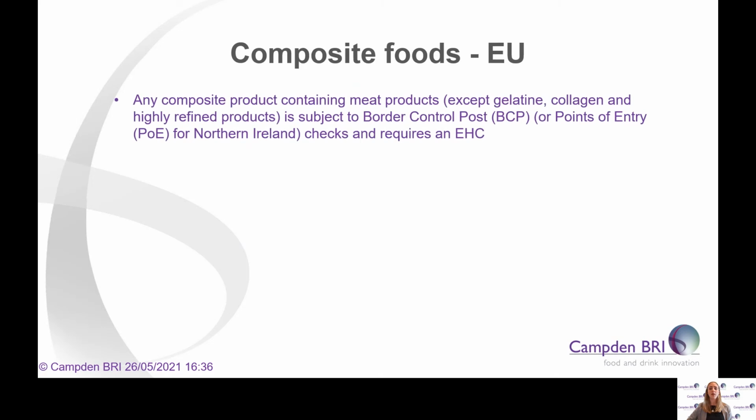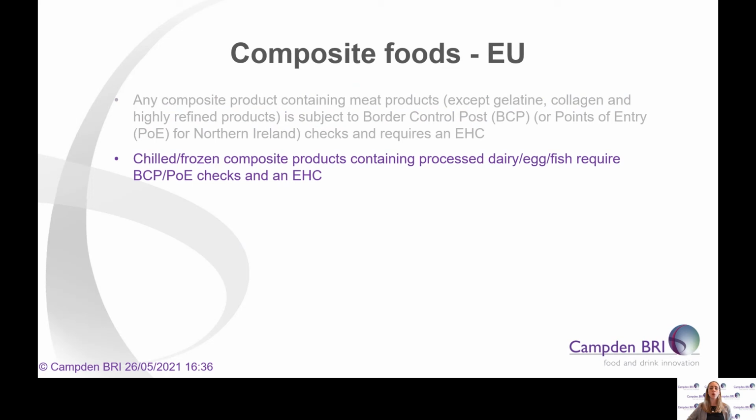Any composite products containing meat products, except gelatin, collagen and highly refined products, are subject to border control post checks or points of entry for Northern Ireland and require an export health certificate. Chilled or frozen composite products containing processed dairy or egg or fish require border control post checks and an export health certificate.